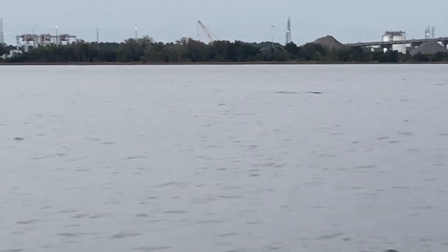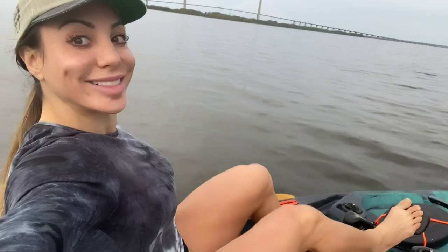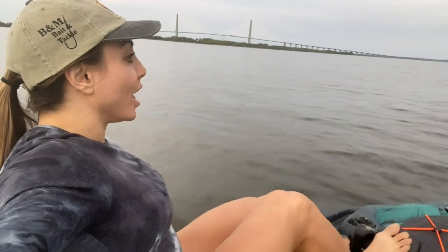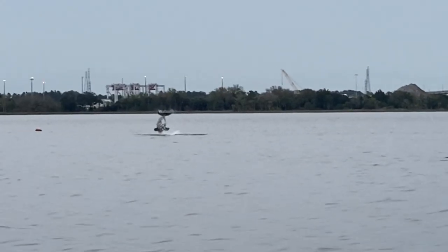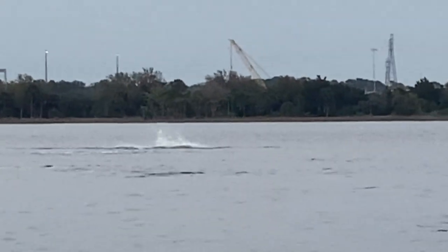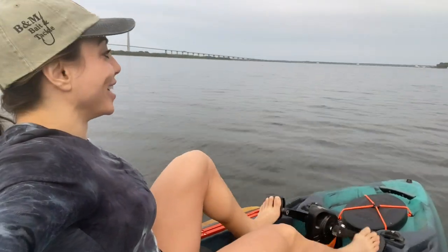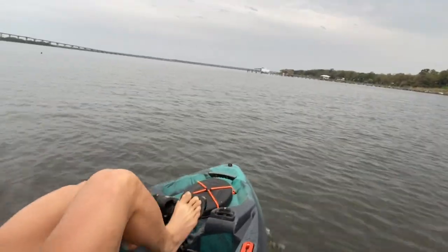Ooh. So, I just got some dolphins breaching and I saw them come up over here, so I'm gonna try and find them again. Oh my gosh. Over here. Shortly after this moment, I started an Instagram live video and kayaked with the dolphins until they left for the ocean. Now I'm going to show you guys how to fillet the redfish that I caught.